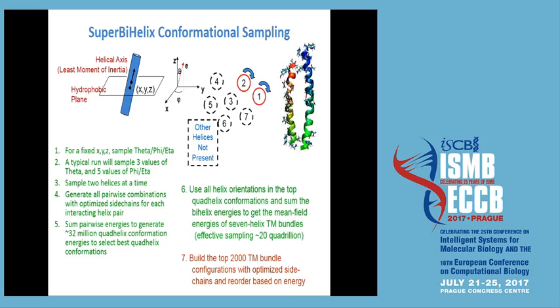So the helix orientation in the membrane is defined by a helical axis, which is defined as the least moment of inertia axis. And we sample the orientation of that least moment of inertia axis in the membrane. And it has a helix tilt. It also has helix sweep in the membrane. It also has an internal rotation around the helical axis. So we sample all those angles. And if you want to sample them explicitly, you still have to sample about 13 trillion conformations. And for all of them, you have to optimize the side chains.